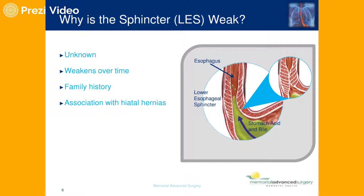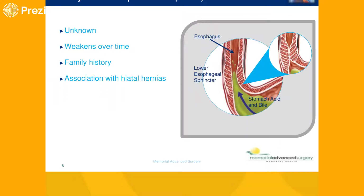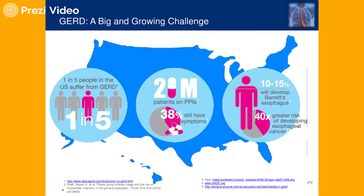Why is the lower esophageal sphincter weak? The most common answer is we don't know. It's unknown. It's idiosyncratic, which just means we don't know much about it. We know that with time it tends to weaken, so it's more prevalent in folks older. There's a very strong family history association. And as already said, it's frequently associated with hiatal hernias. Now, in our practice, we see a much greater prevalence of this in folks with obesity and morbid obesity as well. So this is a huge problem.